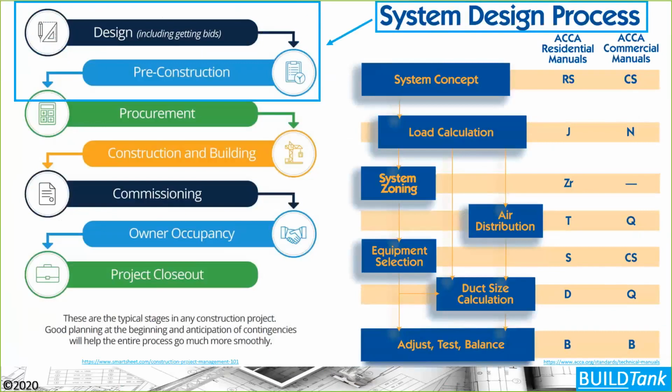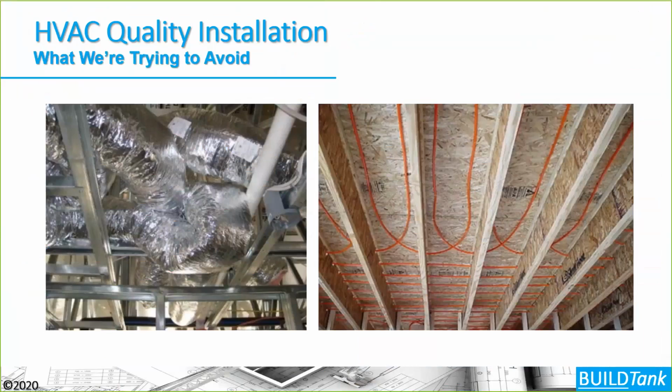So if we want to make sure that our systems are going to work, we have to verify the installation of our insulation and air barrier systems in our house, and that what we used as our design assumptions are actually being carried out: the wall R-values and U-values, that the right windows were installed, and that we're going to get the right house tightness as well. So we're trying to avoid poor installation of our duct systems and our hydronic systems, to make sure that these systems ultimately perform.